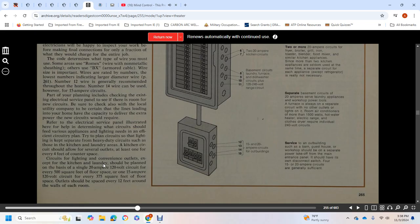Parts of your planning include checking the existing electrical service panel to see if there is room for the new circuit. Be sure to check with the local utility company to make certain that the lines leading into your home have the capacity to deliver the extra power the new circuits would require. Refer to the electrical service panel illustrated for help to determine which circuit should serve the various appliances.